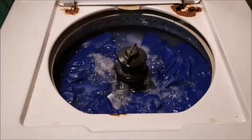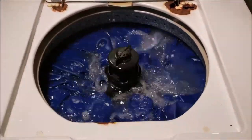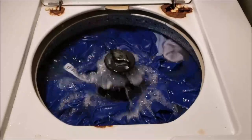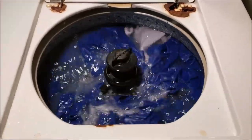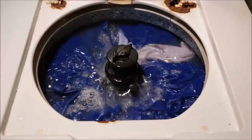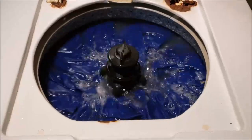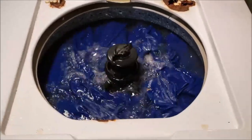More aggressive than a Frigidaire. Both machines have very vigorous washing action. This just does it with that big old agitator sloshing around in there. You don't have much capacity. And the fact that I'm even getting any rollover with this stuff kind of surprises me, truthfully.